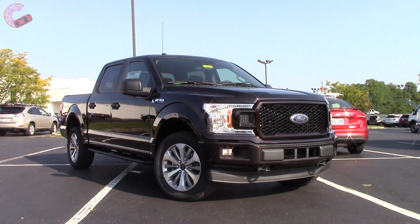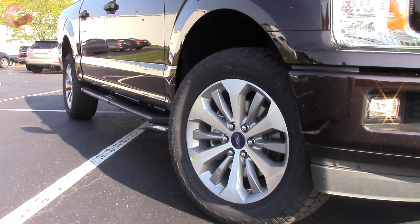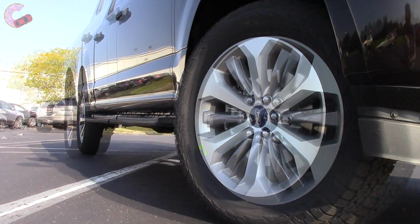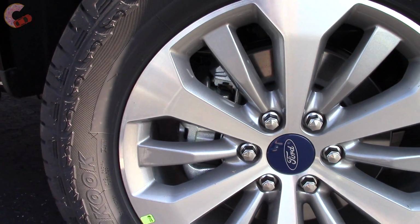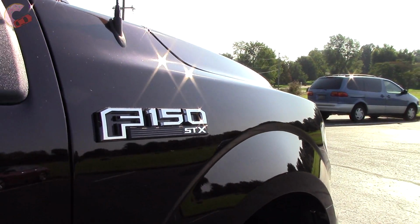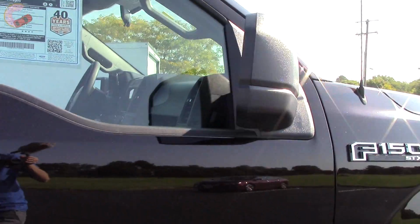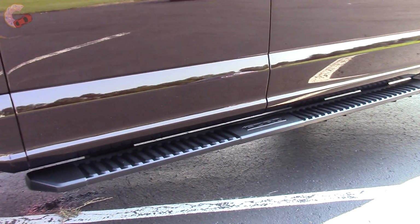Honestly, the STX doesn't look anything like the XL it's based on, and when it comes to the wheels, it also makes for a significant upgrade. These are 20-inch machined aluminum wheels with flash gray painted pockets, and obviously they look a massive amount better than the steel wheels on the XL. The brakes are ventilated disc in the front and rear, though I couldn't find the exact numbers. Coming to the mirrors, there's nothing special to report. They are power adjusting, and the only feature is the blind spot mirror. The door handles are also black, and the running boards are an extra option.